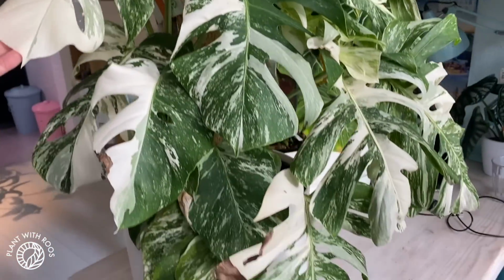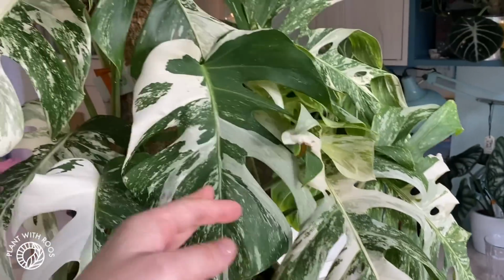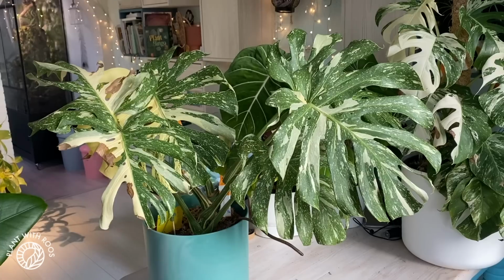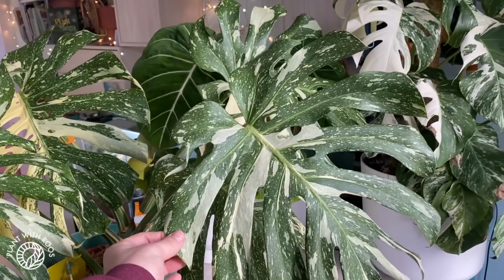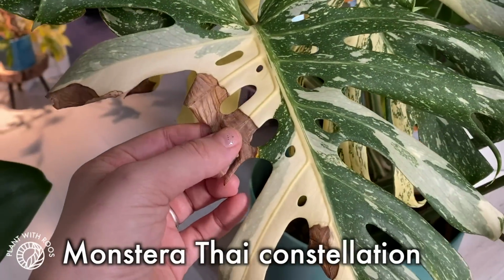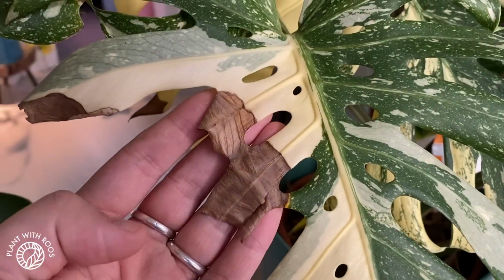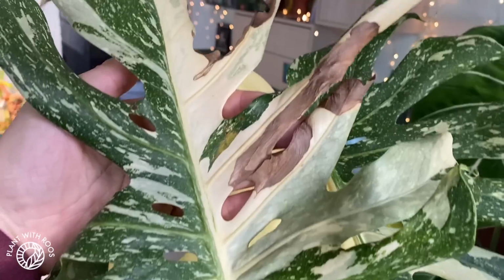I love how it looks now, so full. There is some browning, of course, but in general, it just looks really nice on all sides. And the mother plant also has a lot of white, so I like that. And the last plant of this video is my incredible Thijs, the Thai constellation, with a lot of half-moon variegated leaves, or kind of like, let's just call it big patches of sectoral variegation. And what happens with that is that they brown and die off. So you sometimes have half leaves left, but I'm okay with that.